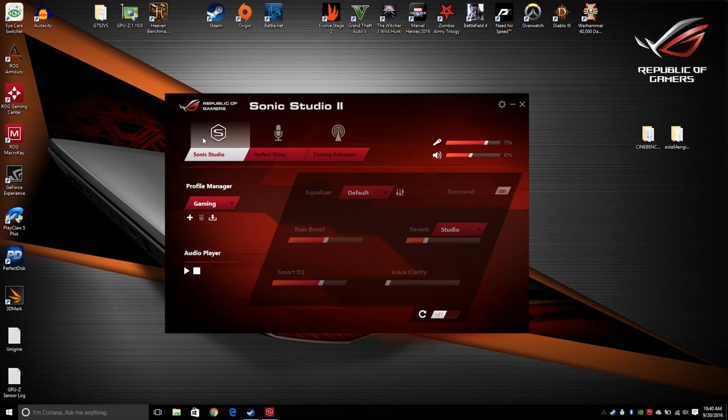This is pretty much where all the customization is going to occur to the audio that you're listening to in real time, whether it's going to be in games, whether it's going to be in music, whether it's going to be in movies or videos. Now, first up, you're going to see that you have a profile manager. At the touch of a button, you can go ahead and select different presets that we have already defined for music, movies, or gaming. Now, all we need to do to be able to turn on Sonic Studio is just click the on button, and this will automatically enable the functionality.